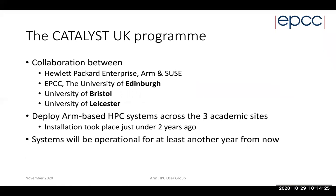The Catalyst UK program that we're part of is a collaboration between Hewlett Packard Enterprise, ARM and SUSE, and three UK universities: the University of Edinburgh, the University of Bristol, and the University of Leicester. The idea was to deploy ARM-based HPC systems across these three academic sites to further the ARM ecosystem among researchers and commercial users. The installation took place just under 2 years ago, and the system will be operational for at least another year from now.